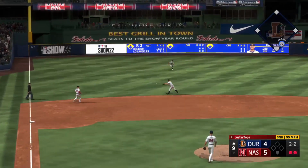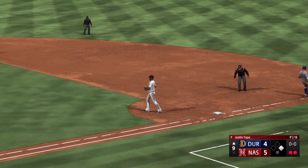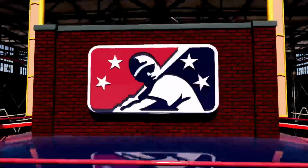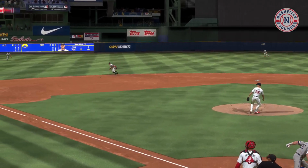Bounce to the left side. Terang picks it up, and he beats the throw. He's safe. One out away from this game being over, but an infield single keeps them alive. They're still breathing, and maybe this provides that last-minute spark.